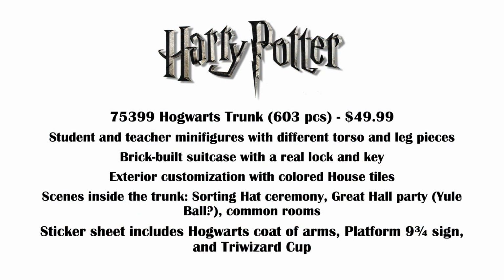Finally, we've got the $50 Hogwarts Trunk. This is going to have student and teacher minifigures with different torso and leg pieces, so you can customize them a bit. And customization is really a theme with this whole set because it is a brick-built suitcase with a real lock and key. It can actually be locked. That sounds quite interesting to me.